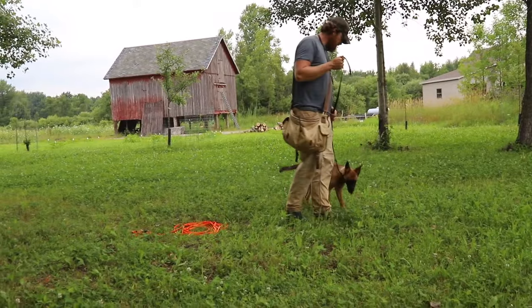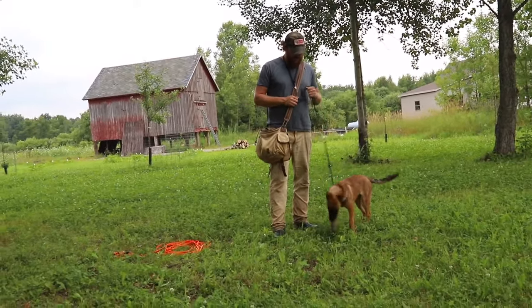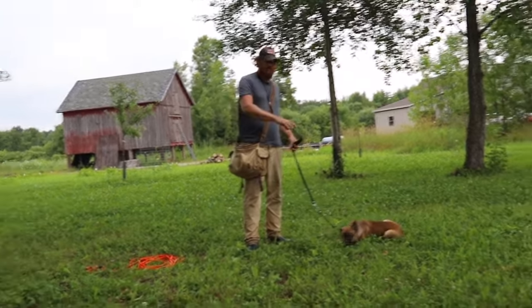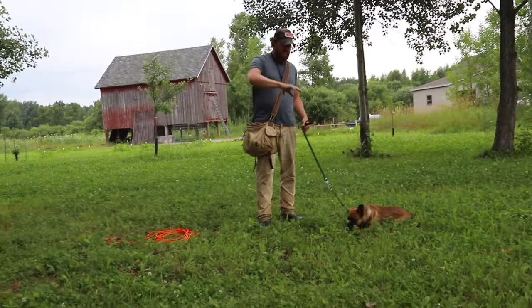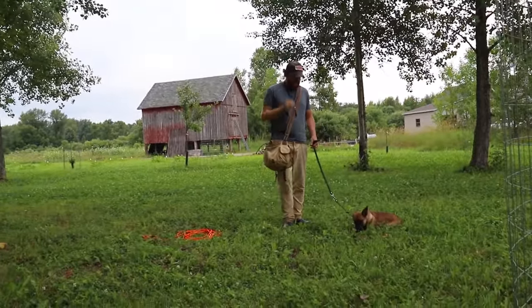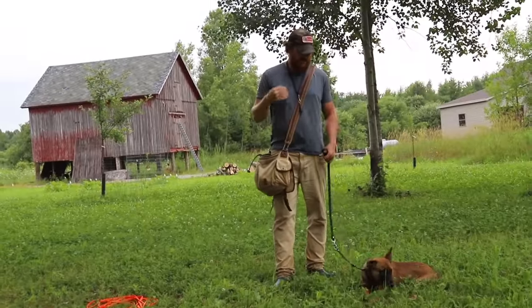Sit. This is a control thing. That orange one, she gets to have a little freedom. Sit, sit. And this is going back down. So we get her all excited, and then we bring her back down. I never want to lose control. We'll let it slip a little bit for some freedom for stuff like this, but we got to maintain it.